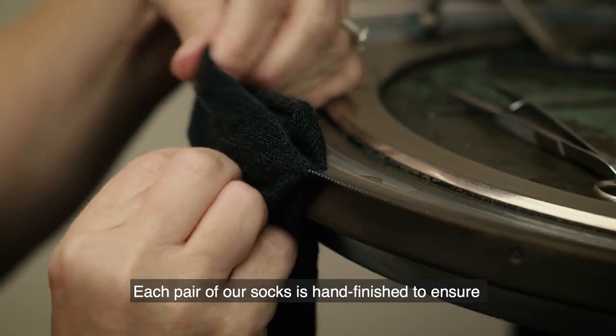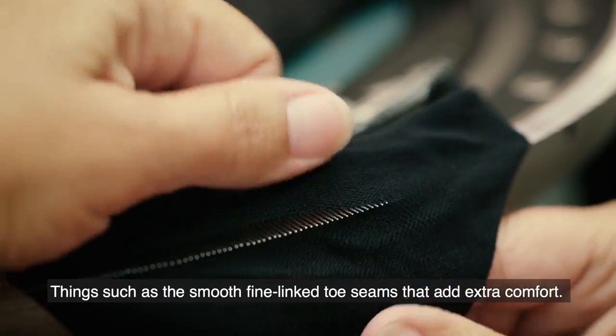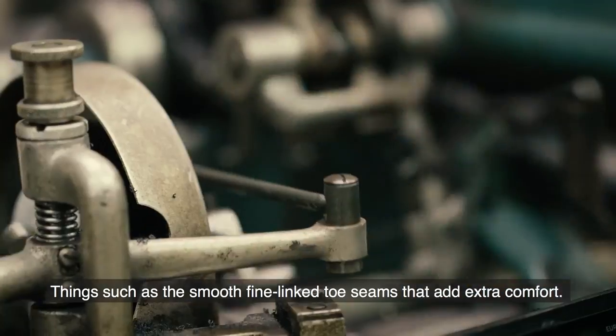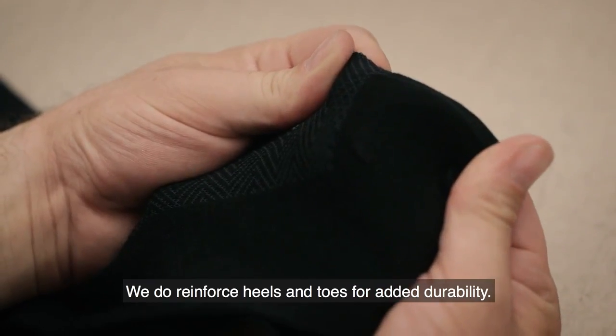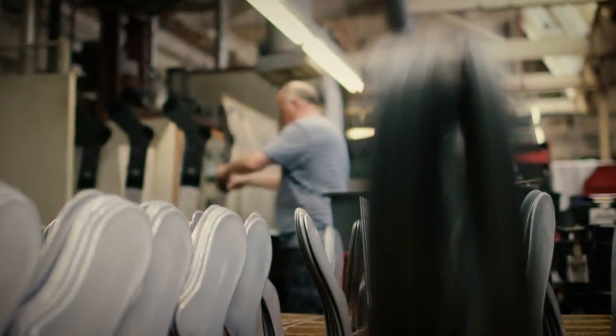Each pair of our socks is hand-finished to ensure they meet our highest quality standards. Things such as the smooth fine-link toe seams that add extra comfort. We do reinforce the heels and toes for added durability. These are skills that can take years to acquire.